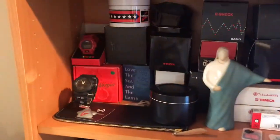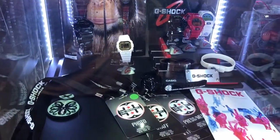I personally don't wear the watches. A lot of the watches I don't wear because I think they depreciate once you wear them. So keeping them new is the smart thing to do. So yeah, you sell them.